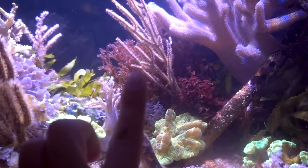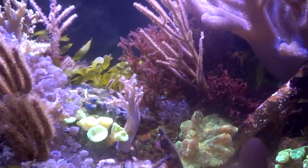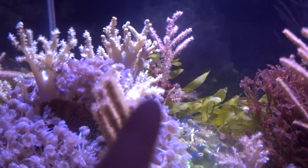Another really pretty macroalgae that I'm really excited is doing well is actually the Hypnea, and that's a red one right there. I got another cluster down here. I think I got a small cluster in the back right there as well.